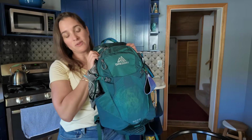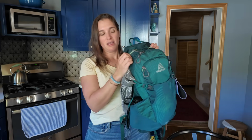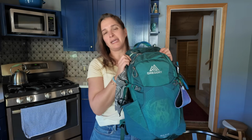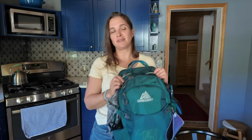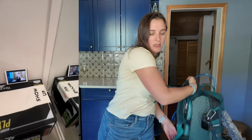Now, this, when all the waters are full, weighs about 20 pounds. It's usually like 18-ish pounds. I've measured it many times. And so when I'm home and not hiking in the mountains, I do step-ups with a 20-pound vest in my home gym because that simulates what I'm doing on the trail with approximately the amount of weight that I carry.